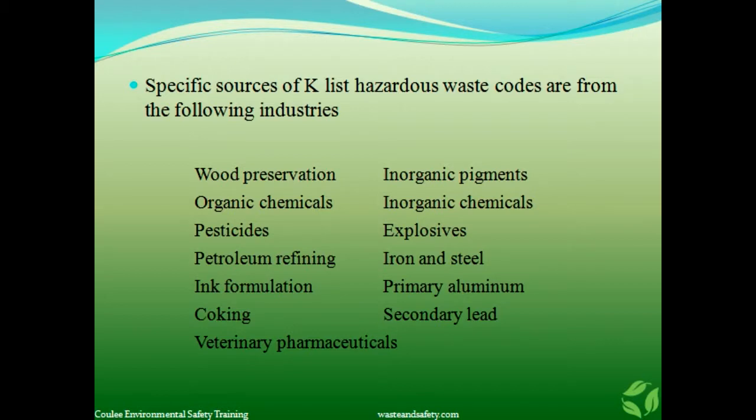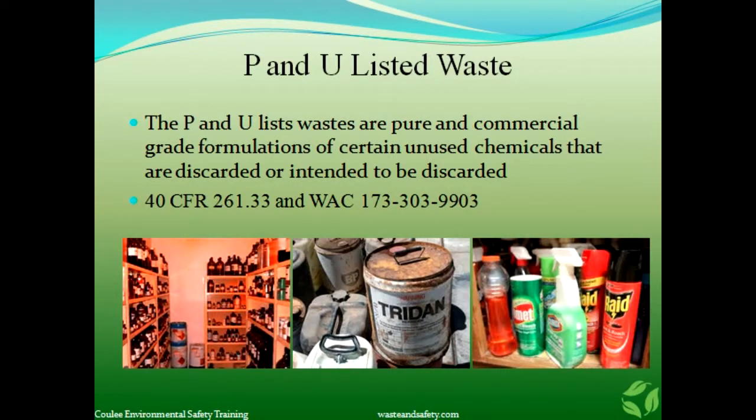wood preservation, production of organic chemicals, pesticides, petroleum refining, ink formulation, coking, veterinary pharmaceuticals, inorganic pigments, inorganic chemicals, explosives, iron and steel, primary aluminum smelting, and secondary lead smelting. If your company engages in any of these types of processes or produces any of these types of products, it is advisable to just look through the K list to see if the process you're using matches those, and then any of the wastes that are created during those processes can be designated with an appropriate K code. K codes are a lot less common than the other list codes, but they do occur in these industries in particular.